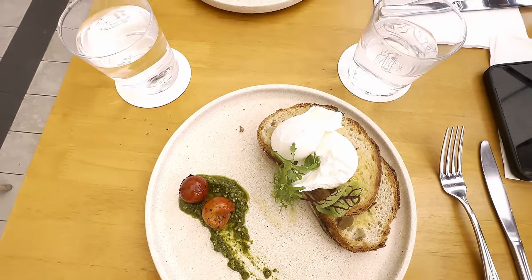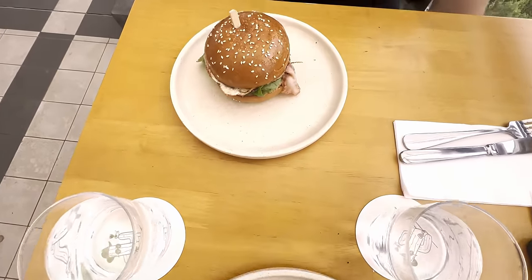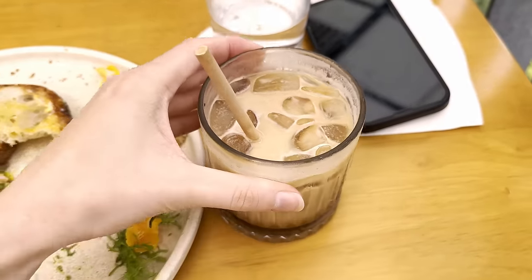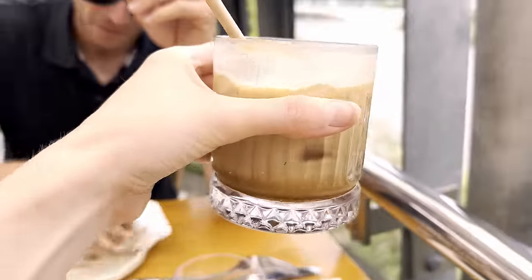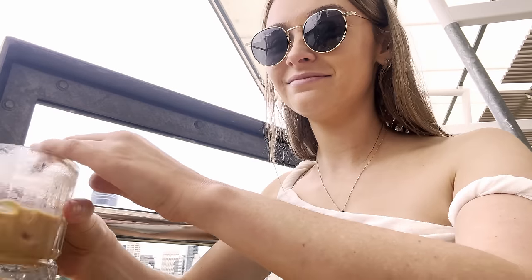Anyways, here's my breakfast. Here's Matt's breakfast, or tech guy, whatever you want to call him. Oh, I had an iced latte. I never get iced lattes, but here's me sipping on my iced latte beverage.